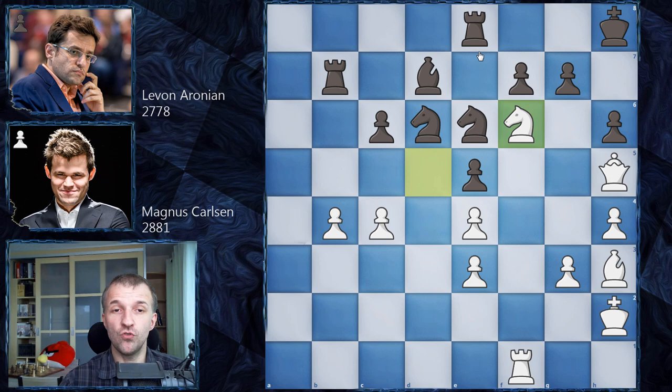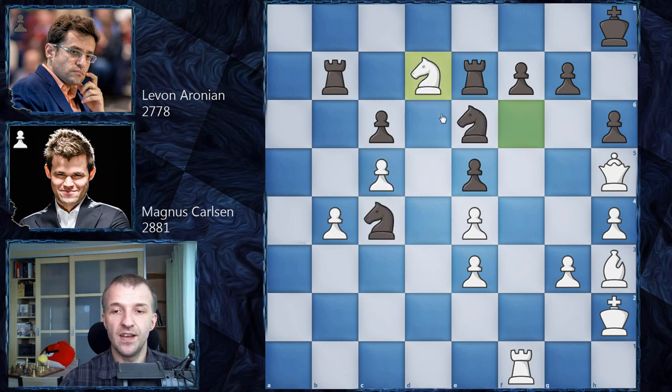This is why we have rook on e7 by Levon Aronian, and now c5. So first kicking the knight. Almost everything wins in this position. However, c5 is the simplest way. Knight on c4, and now knight on d7, rook b on d7, and now rook f7.